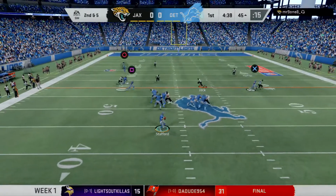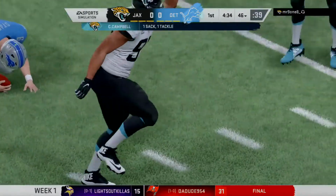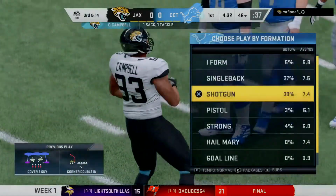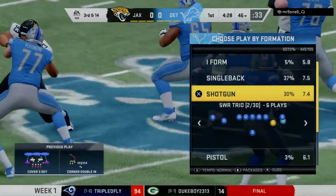From the 45 on 2nd down, Stafford. Pressure, and he's going to be taken down. They sack him back right around the 44. Like a freight train off the edge, Calais Campbell with a sack.